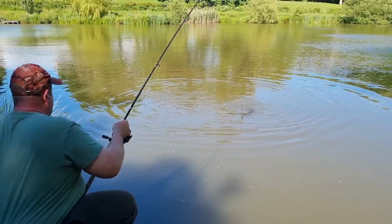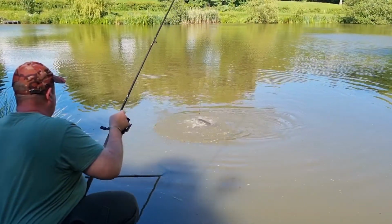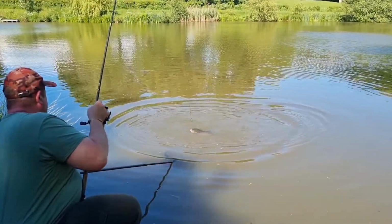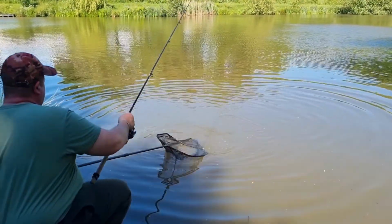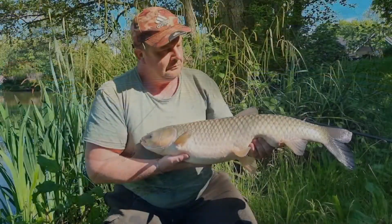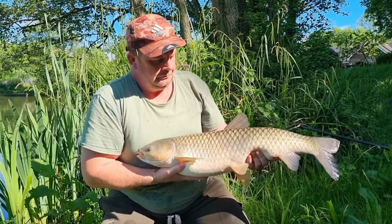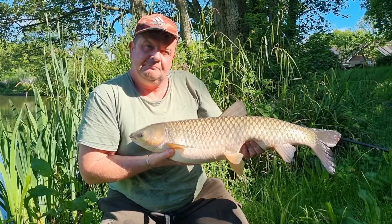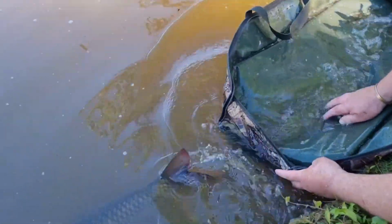But it shows the sort of results that you can get at Furnace Brook if you take the time to build a swim up and just regular recasting of a method feeder. The fish was pushing mid doubles. I think it was actually a PB for Lee. In fantastic condition, and it went back nice and strong, which is always good with grass carp.